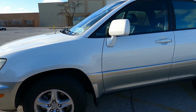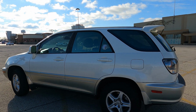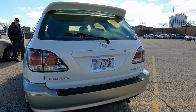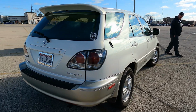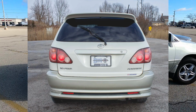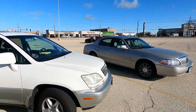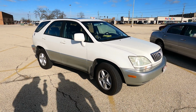So whenever Lexus decided to come to the US market with a little, well, it's not little, more like a mid-size crossover, they used a platform that they had already in Japan. So whatever the Toyota Harrier is, which based on some of the pictures that I looked at, looks pretty much identical, other than the little Lexus badges. And in the US, it's the Highlander platform, and I guess you'd say the Harrier are the same. Okay. But this body is the same as the Harrier.